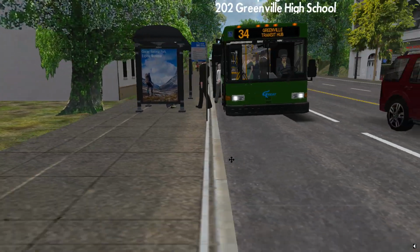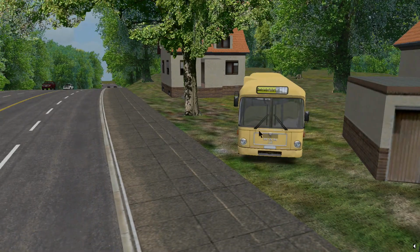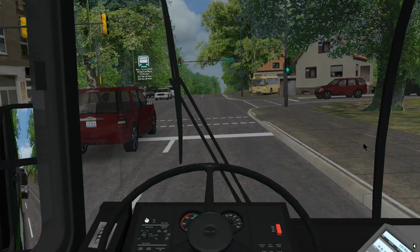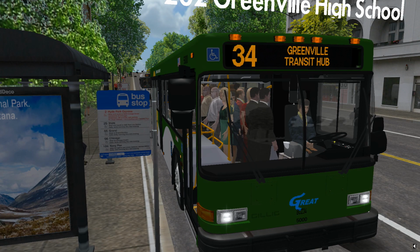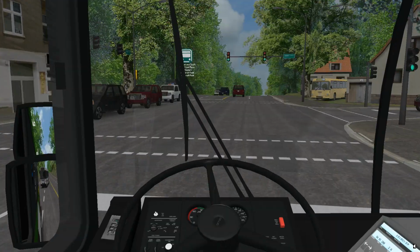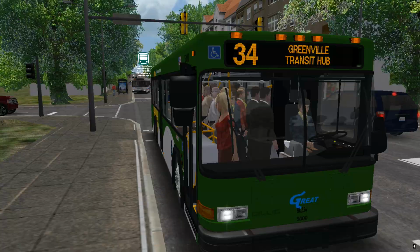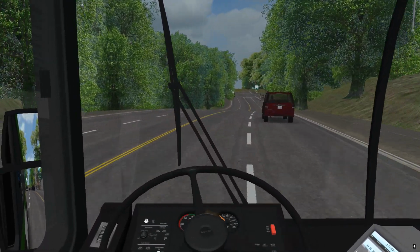205. Welcome aboard. I don't care. What's this bus here? Why is there a German MAN bus here? At first I thought that was a Mercedes. Berry Terrace North Street. Yeah, that's it. Berry Terrace North. I know that was better than Silver.